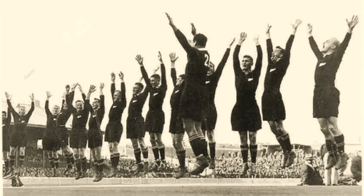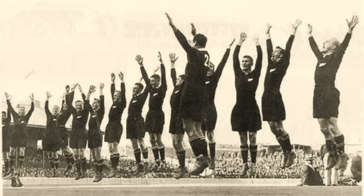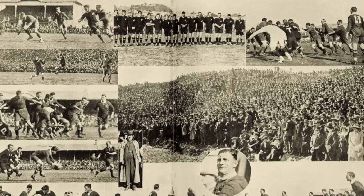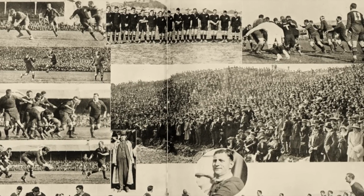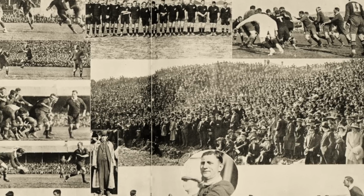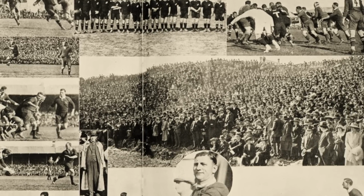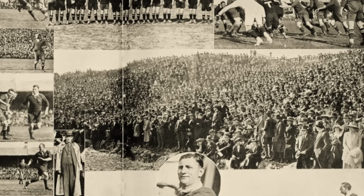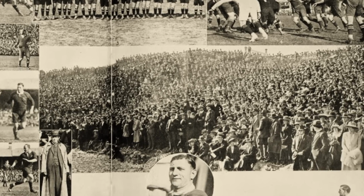A custom which would only change in 1921, when that other 20th century giant of the game, the South African Springboks, toured New Zealand for the first time. A tour which was expected to finally decide the status of world champions, albeit unofficial. And fittingly, that series would prove to be a fascinating contest, with New Zealand coming to a near standstill as they watched it all unfold.